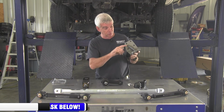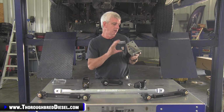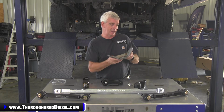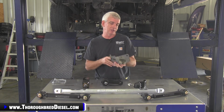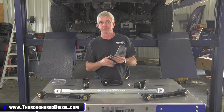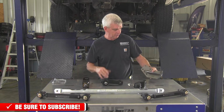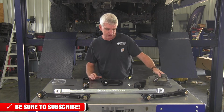Now, this is going to use the stock idler arm bracket, but it also has another portion that you can either drill through your frame and bolt, or they suggest that you weld this straight to the frame. So if you're not comfortable with a welder, have somebody else help you with this.